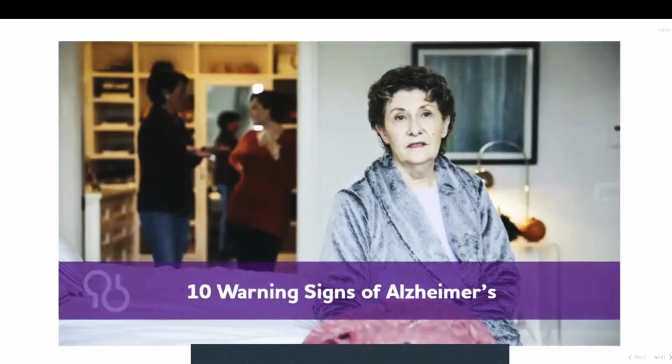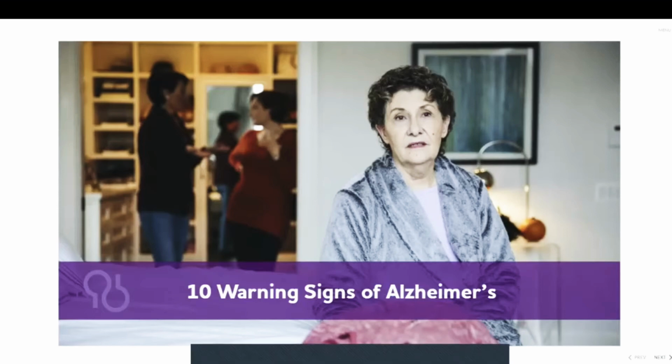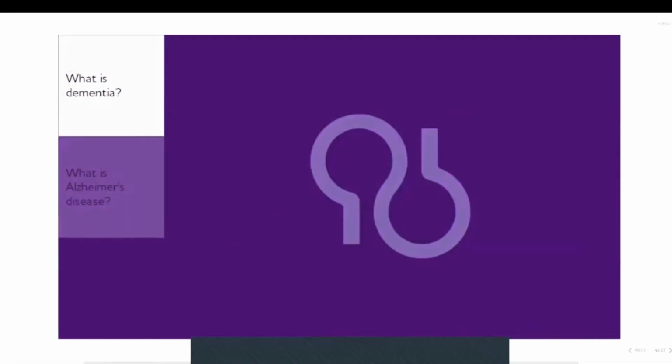So how many of you have had trouble with a name or have trouble with misplacing things and are worried? So we're going to tell you whether you should be worried or whether you shouldn't be worried. We're all here to learn about dementia and Alzheimer's and identify the common warning signs. So now you may have heard the terms dementia and Alzheimer's used interchangeably. Now, they are related, but there are significant differences between the two. So now we're going to listen to another person, Dr. Heather Snyder, and she's going to discuss exactly what dementia is.